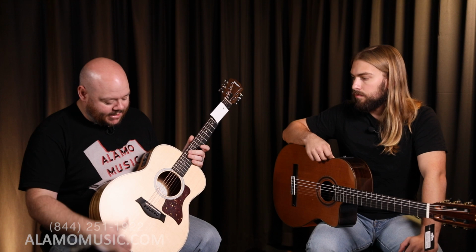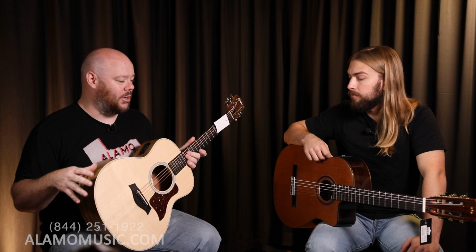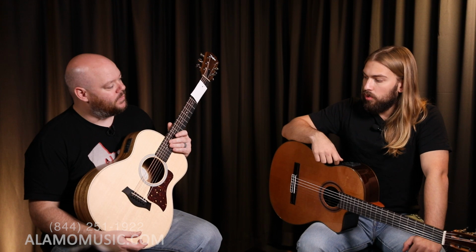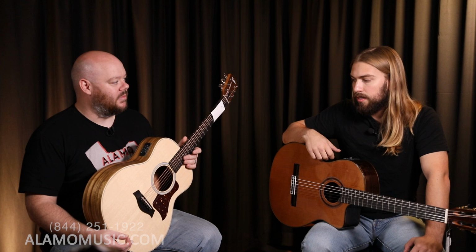So, now we talked about this one versus an Academy series. With the Dreadnought or Grand Concert, the Academy 12s, those are both full-size guitars. Why did you choose this one over an Academy? Well, interestingly enough, that was actually the first guitar that came to mind when we were thinking coffee shop guitars. I was like, well, GS Mini for sure is going to be on the list, and partly because I have one myself.